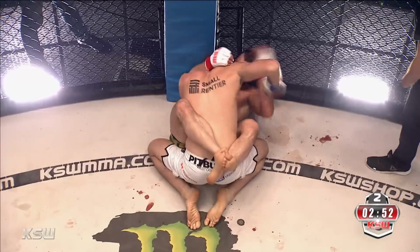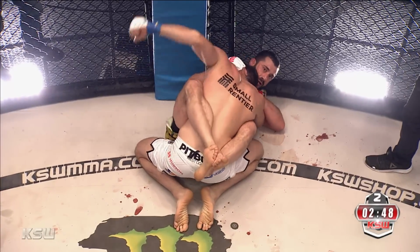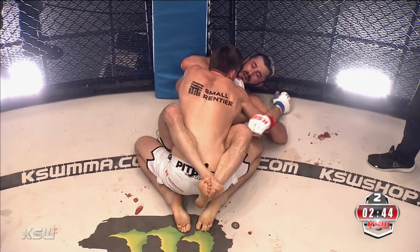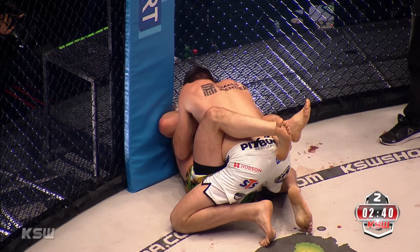You see Askham shuffling forward, really, really tight here. That's going to nullify the activity of Mamed Khalidov, allow him to get those little pot shots in. You stand deep in the closed guard, and just the positioning here is perfect.